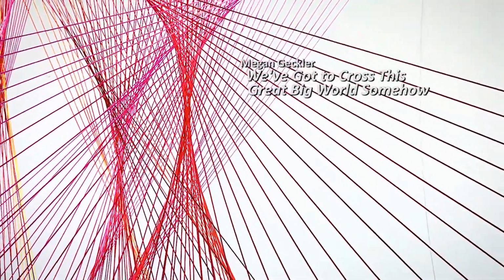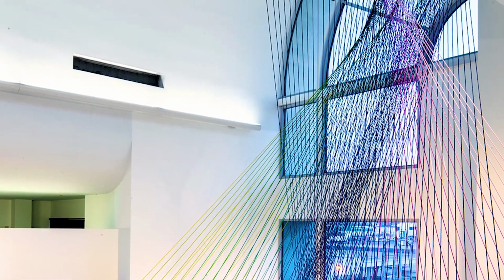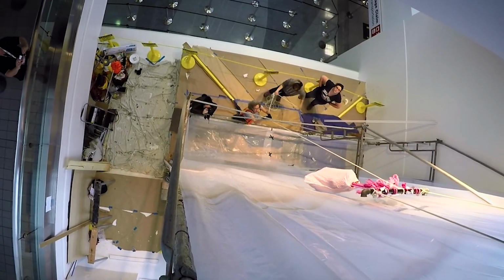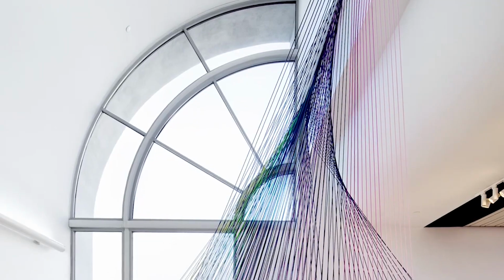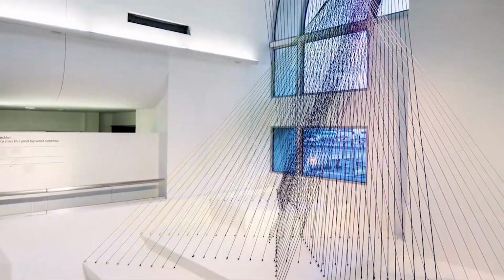The artwork is called "We've Got to Cross This Great Big World Somehow," which seemed particularly fitting with the airport because we do have to cross this great big world somehow. For me, it's all about the space. So I walk in and I see relationships that the space has with itself. For example, in this project, the window over top and the platforms below, and I wanted to make a clear relationship between that window and those platforms.